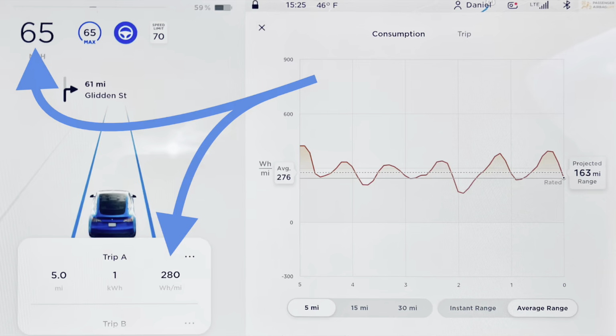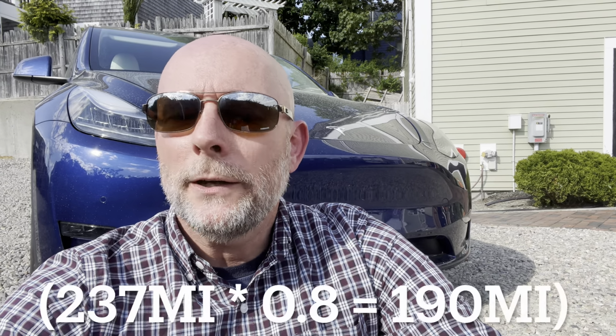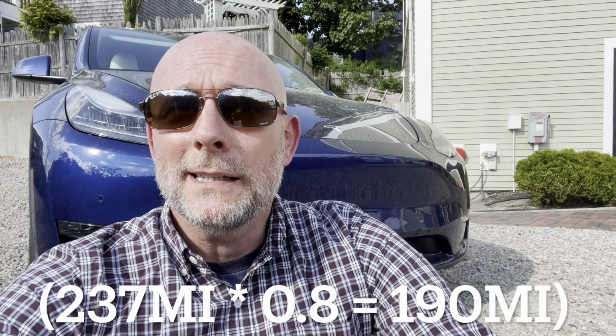In practice, you're going to take this number, 237 miles per charge. And that's really me driving on average, probably between 65 and 75 miles an hour. You're going to take that 237 mile number and reduce it by 20%. And that's really what you're working with on a daily basis, which is in practice 180 miles.